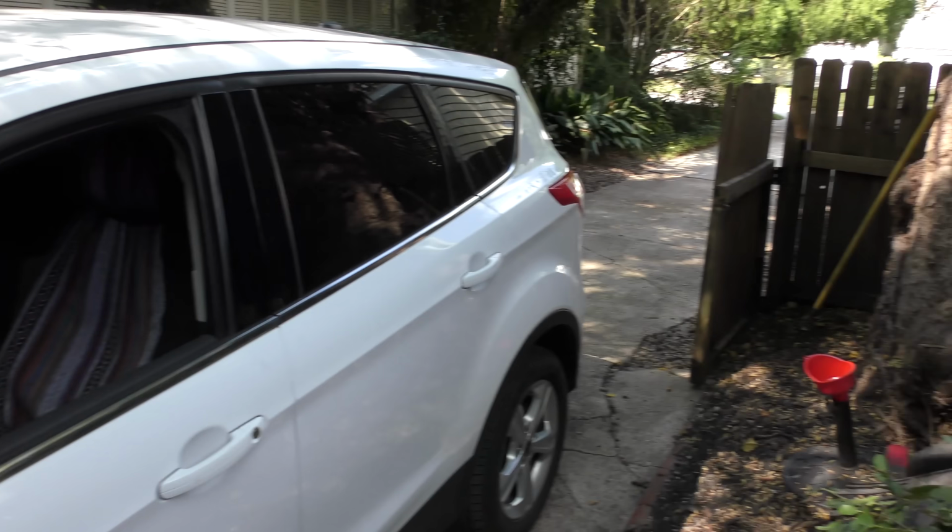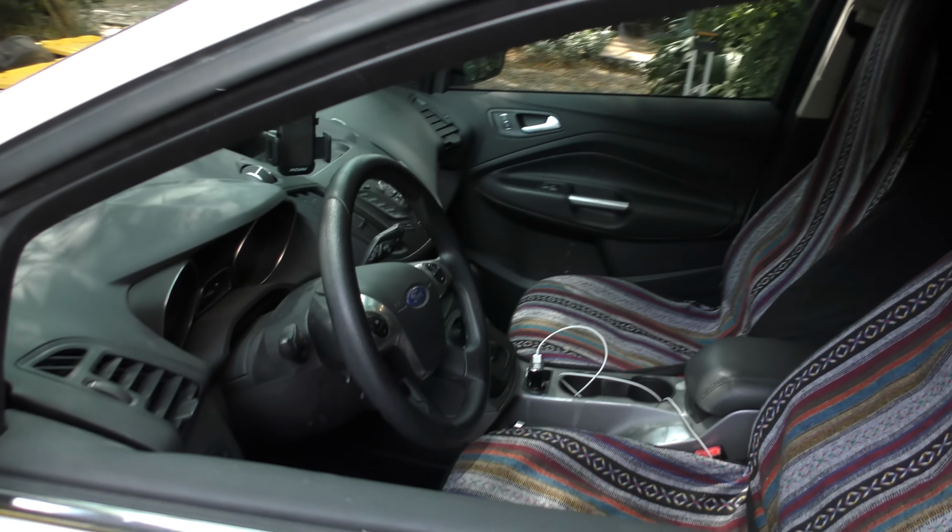Now, you can watch my videos on the fantasy nature of Blue Book value, but a lot of people go buy them. So, it's not a horrible resale for one main reason. It's a crossover SUV. A lot of people like them. They have a lot of room inside. Now this one is a unique one.